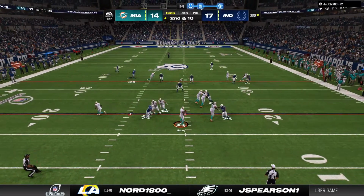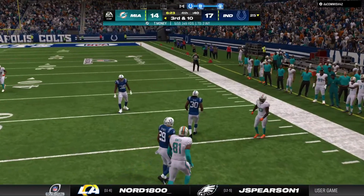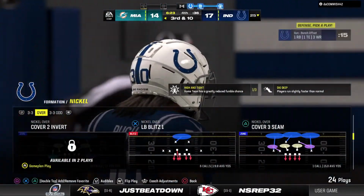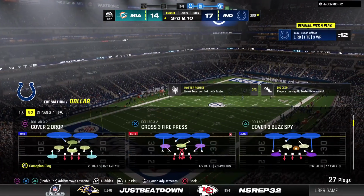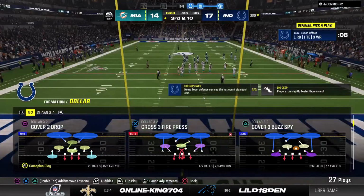Back to throw now on second and 10. His throw is incomplete. I like the calmness of how he played the ball here. No panic in his eyes as that throw arrived. Tracked it from the moment it left the quarterback's hand, and that's just where he needed to be to knock it away.